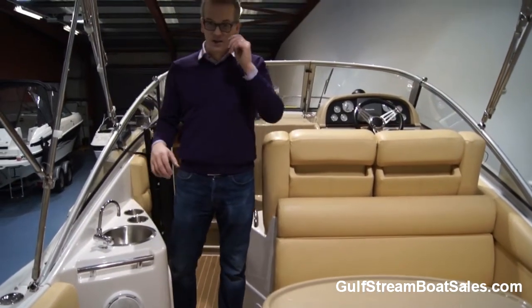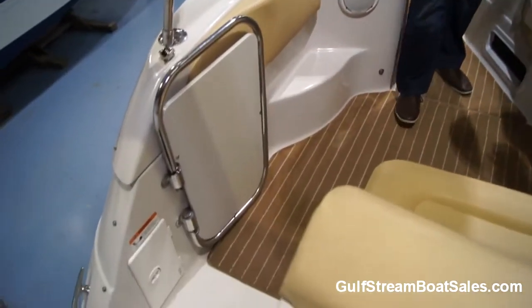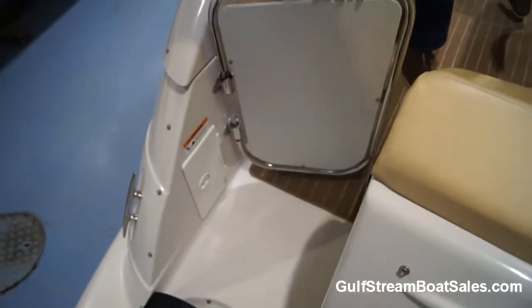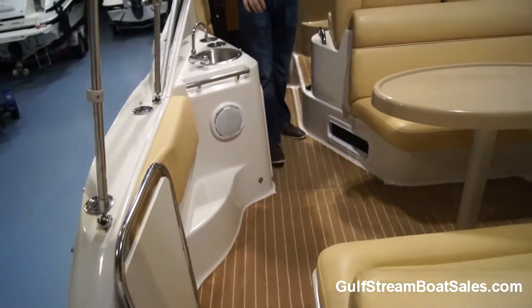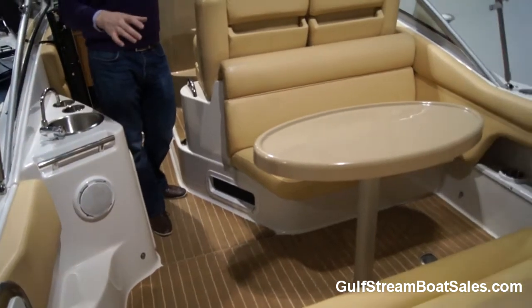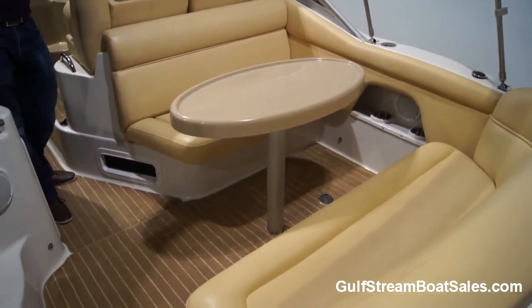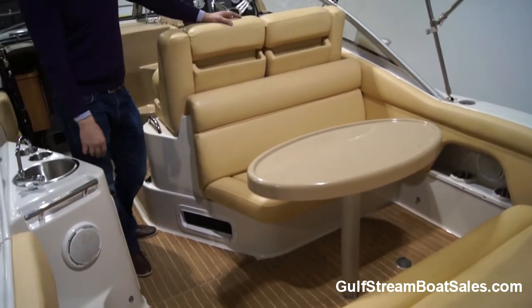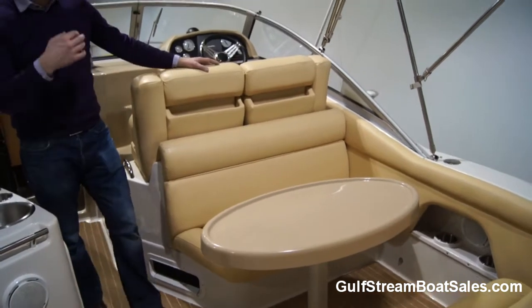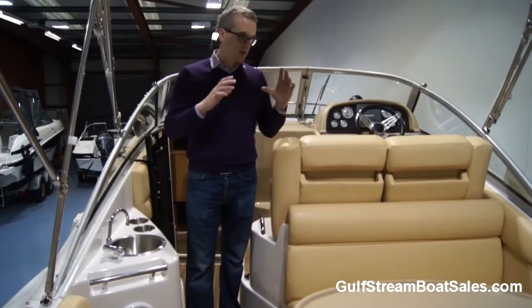In terms of the layout, it's very practical. We've got a nice walkthrough from the transom through this open transom gate. You come in, it's all one level here. We've got a lovely big lounge area at the stern, so we could fit probably three adults across the bench at the back, and another two behind the helm seat. And we've got a decent sized table, so if you're having drinks or a picnic, you've got plenty of room to do that.